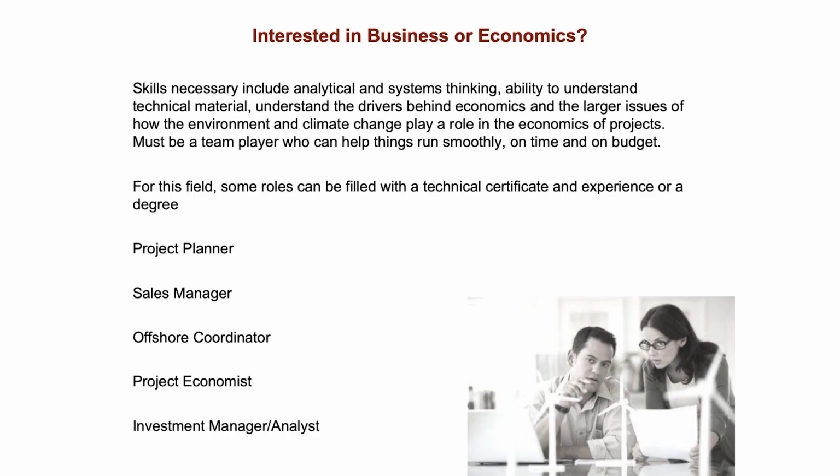So this next slide is to really talk about folks who are interested in business or economics. And again, there are lots of skills that are necessary in terms of thinking about how a project goes together. These can include analytical and systems thinking, which is really looking at the whole project as a system that's all interconnected. You need the ability to understand technical material, understand the drivers behind the economics, and the larger issues of how the environment and climate play a role in the economics of large offshore wind projects.